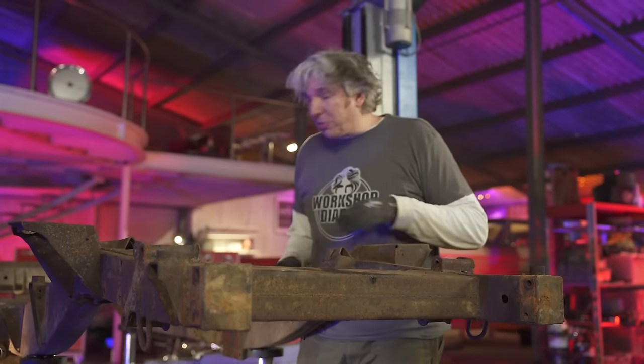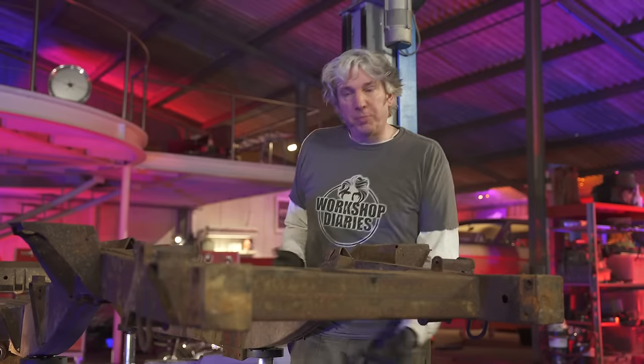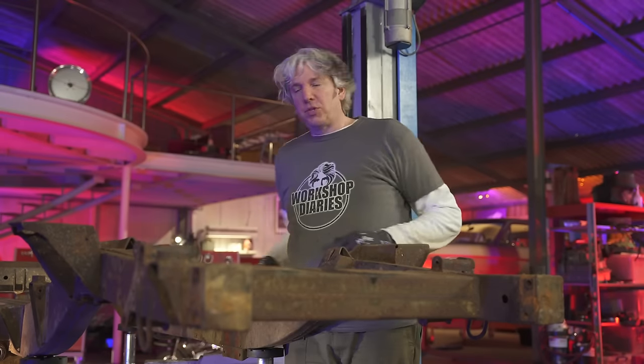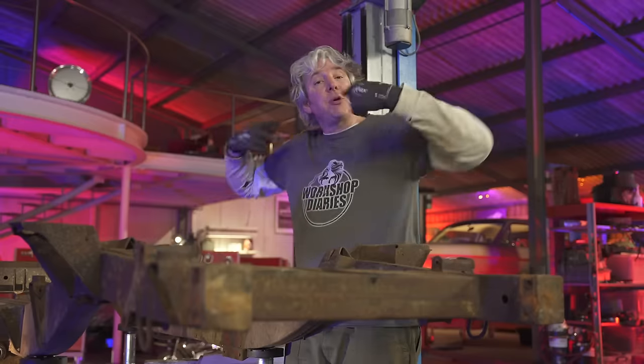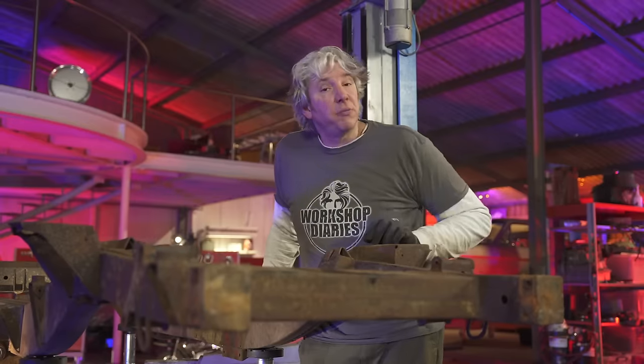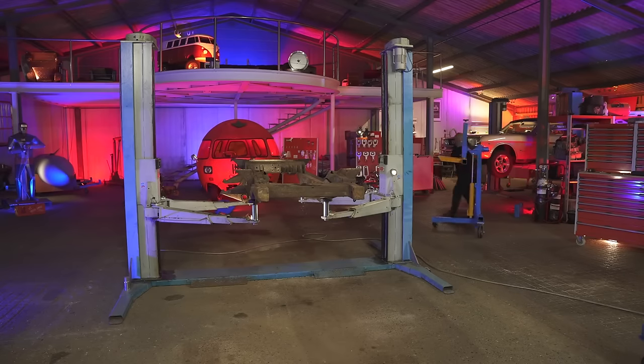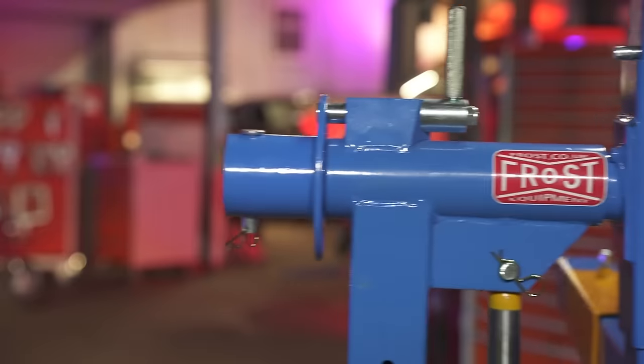Right, well, let's crack on with the de-rusting of our chassis. Now, obviously, we want to be able to get to the top, the bottom, the outside, the inside of the chassis rails. And for that, it'd be much easier if we could rotate the chassis into any position. And for that, it'd be very handy if we had a rotisserie. Handily, we've got this bad boy from Frost.